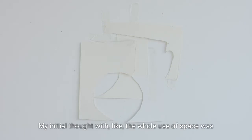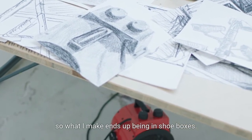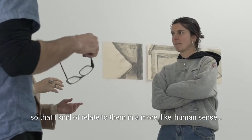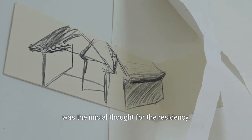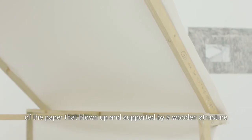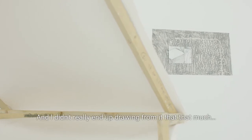My initial thought with the whole use of space was that I've not got very much space here, so what I make ends up being in shoeboxes. So just to make the objects from the drawings bigger so that I relate to them in a more human sense, and how I felt drawing from that was the initial thought for the residency, which is why I made the big house. And yeah, just what it would be like to see the edge of the paper but blown up and supported by a wooden structure, and how I would respond to that in a drawing. And I didn't really end up drawing from it that much.